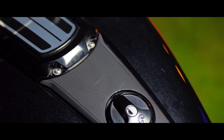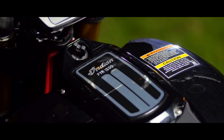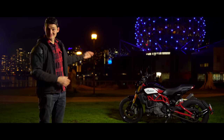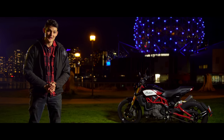Notice how the tank is bisected, and this graphic alludes to two distinct panels, which, of course, is exactly what they are. Indian's engineers are saying, look, sissy, n'est pas un tank, it's an airbox. Like in MotoGP, and that's something to be proud of.